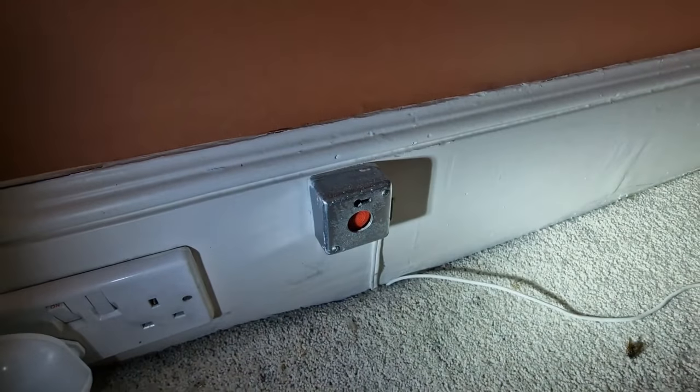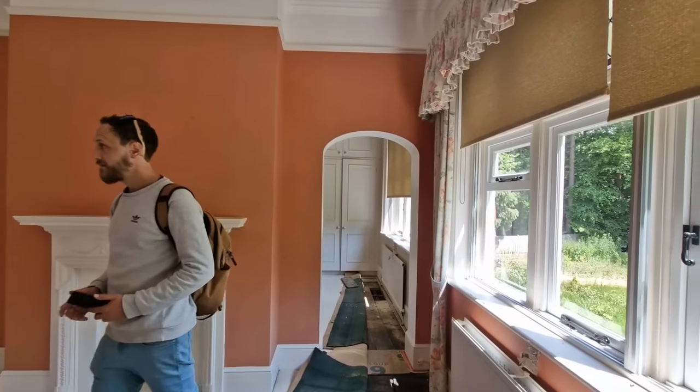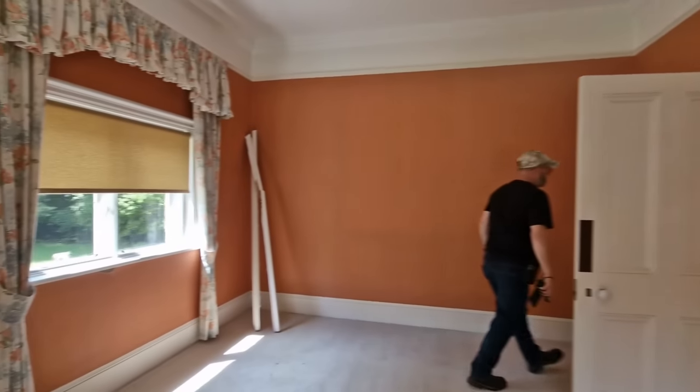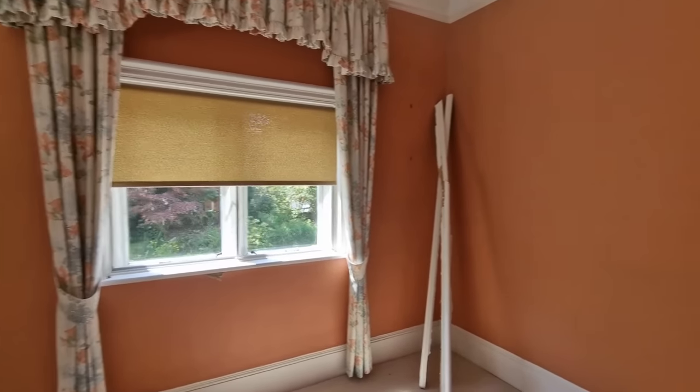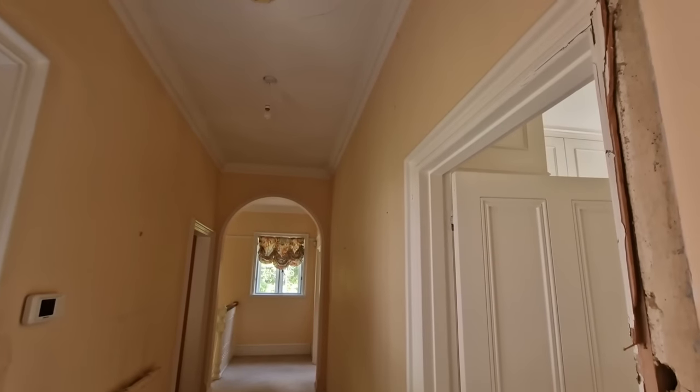So maybe this is the master bedroom, with the ensuite. Not that good for a master bedroom. No, but he would have had the view out, look, onto the front garden. Be careful over there. Yeah, just get out through. So we've got a house next door. And this light switch is up there. Where the hell do you get up there?